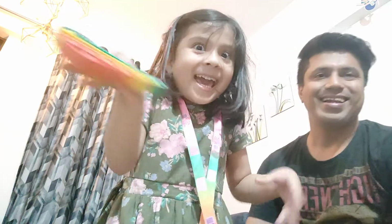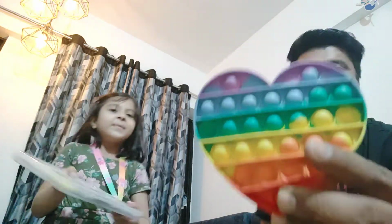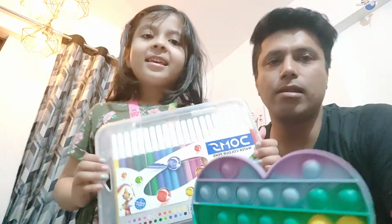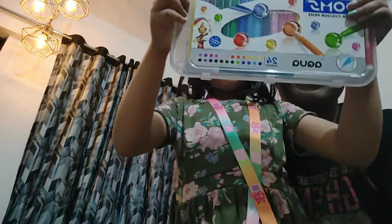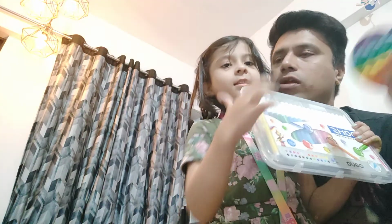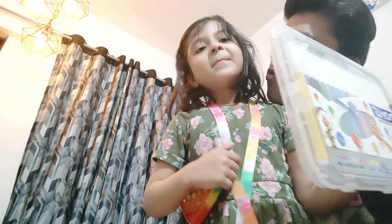Here is a new puppet. Oh wow, it's a heart puppet. Wow. Show me more. Wow, it's a heart puppet. And this is a color box, a sketch pen box. Show me. You want puppet or colors? What do you want? Puppet and colors. Both you want. Yeah. But you have to choose one. And I just want it.